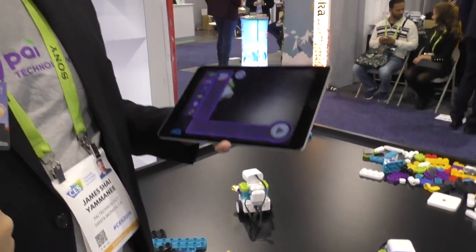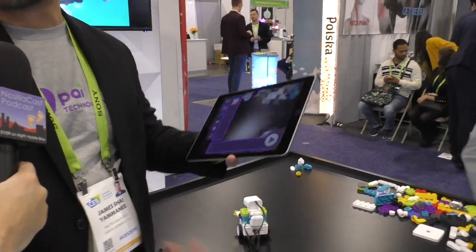blinking. But as I said, each robot has a different skill set. Some will play drums, some will move their tail. It all depends on the particular robot you've built in the storyline of the game. What I like about this is it's combining a lot of different things. They're actually tactile building in a Lego-like environment. Exactly. They're building things and using their imagination, but then they can use it again in a tablet environment where the kids really want to be playing. On a tablet, but you're tricking them into learning programming.